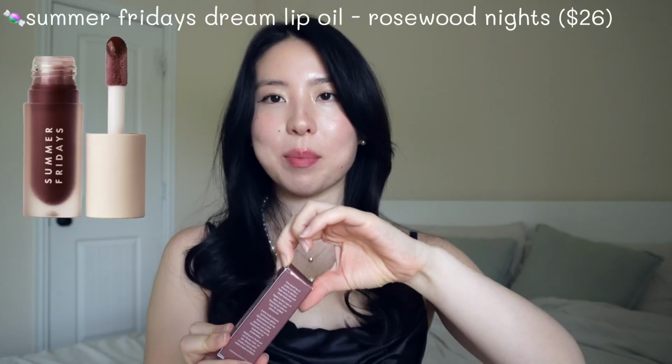This one is the cherry one. It smells kind of like a cherry Starburst, and it does smell good, but I personally like this one a lot more. Also, this cherry one is such a gorgeous color for summer. Because it is summer, this has been the lip balm that's been following me around everywhere in my purse. And then the Summer Fridays one.